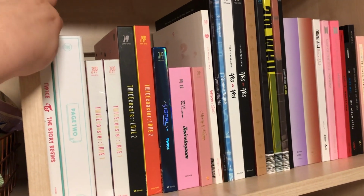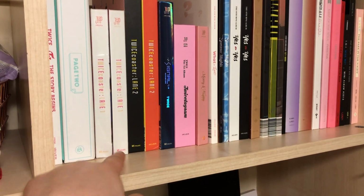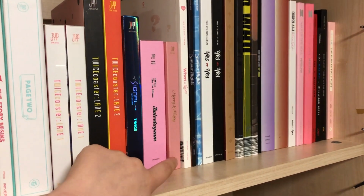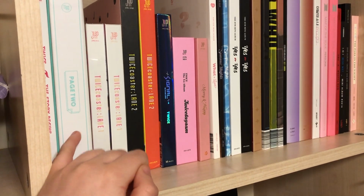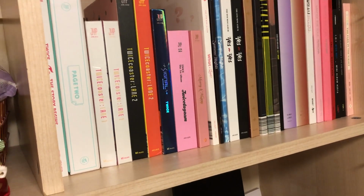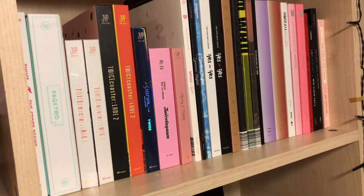We have The Story Begins, mint version of Page 2, both versions of Twicecoaster, Lane 1 and then Lane 2, Signal, Twicetagram, Merry and Happy. All these albums I only have one version of. I'm looking for the other versions without photo cards, so if you're selling any of these albums without photo cards, just tell me and I'll see if I can buy it from you.